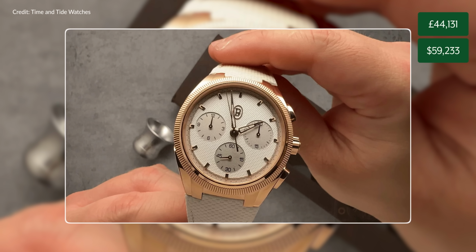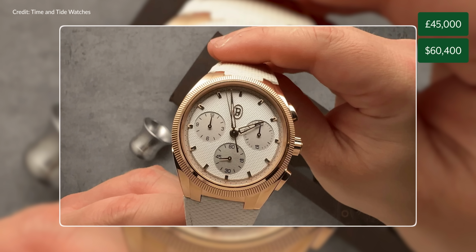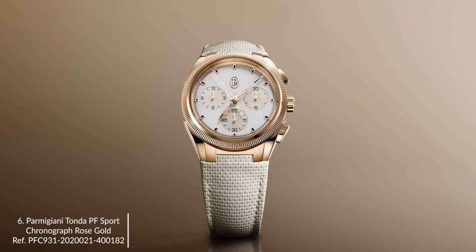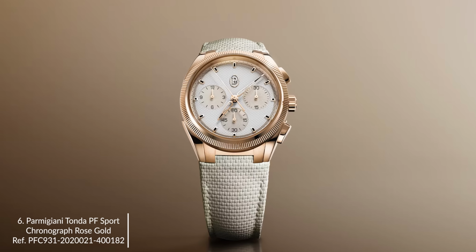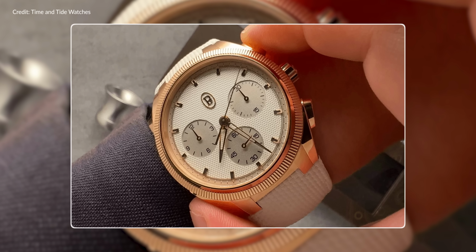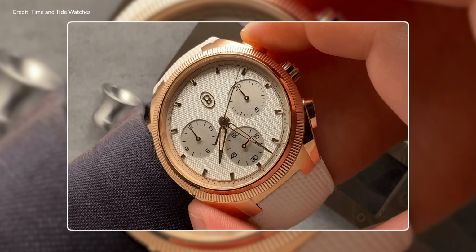Next on the list, we have another really expensive watch because it comes in at 49,000 Swiss francs, but it's a totally underrated brand in the industry. This is the Parmigiani Tonda PF Sports chronograph in rose gold. That rose gold playing against that white strap with that silvery white dial is just to die for.